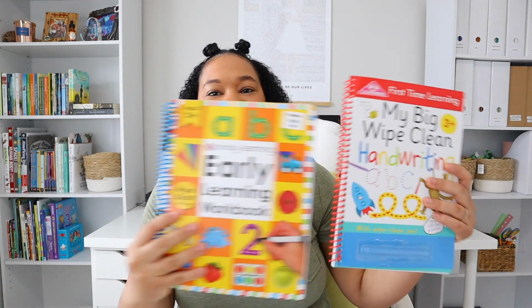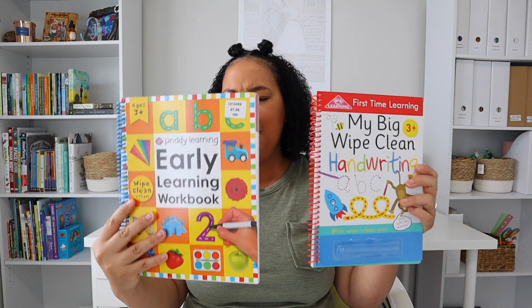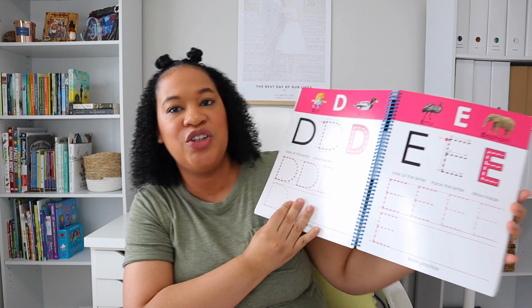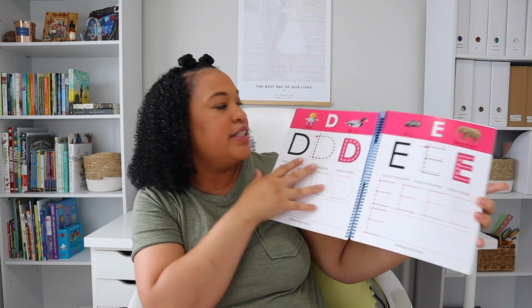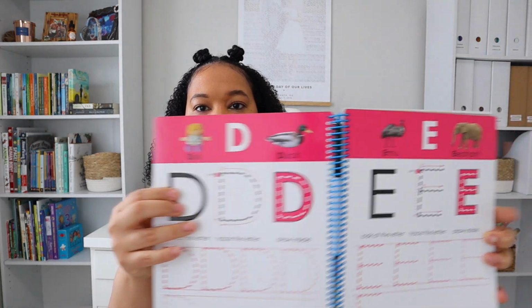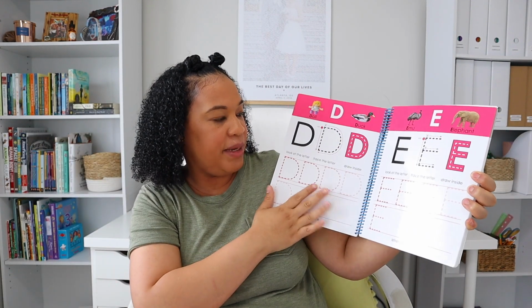And along with writing letters and numbers, when I was at Costco again, I saw these cute wipe-clean early learning books. I just had to get them, you guys. They're so stinking cute, and they just have, again, the letters, and you can pretty much trace it with a dry erase marker. You can erase it, and even at the top, you guys, you see it has D for doll and D for duck. So she still can use these books even without writing anything on it.